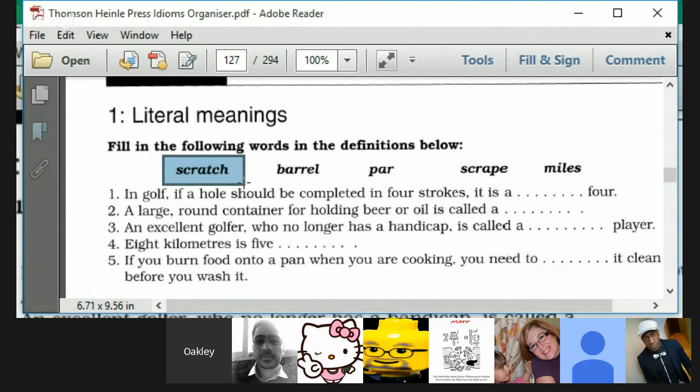Another way to express 0 is actually the word scratch. So that means there you go. You're a scratch player.